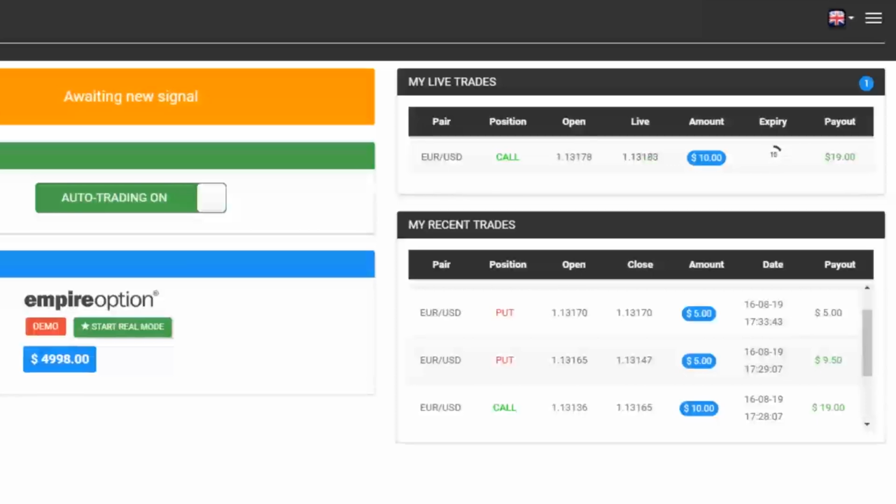Let's see. I think we just missed one that was a loss, and here's another one. Yeah, because of the loss, we're back to doubling with the Martingale system. Now we're back to a regular trade, and that one's going to be a win. Don't worry, I'm going to review the results of all this after we see these go through. Here comes another one. And this one is a win, looks like. A few more seconds. Yep, that one's a win.